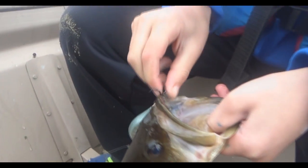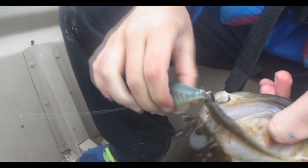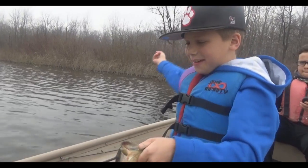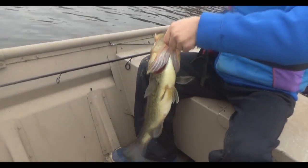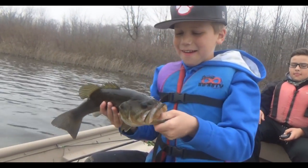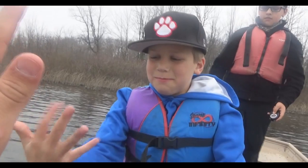What'd you catch him on? On my bluegill. Good job, Ryan. It's right there, and then when I was reeling it in, it hit the bait right there, and then I got it. Good job. High five. My hands are slippery. Really found the bite here, guys. The bluegill crankbait is really working good lately.